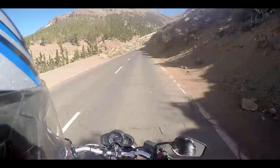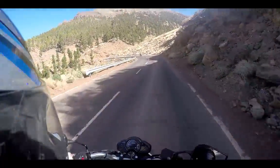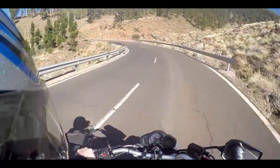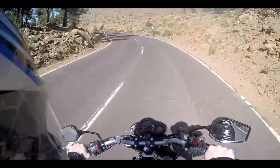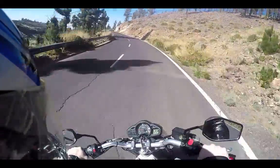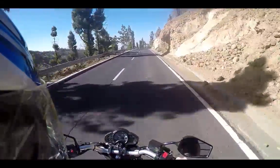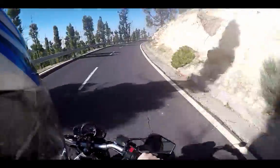It said they were at 2,100 meters. So I think we're about, I can't remember on the map, maybe 600 meters from the summit of where we can get to on the road. Then there's a cable car that takes you up to the top. I think that might take you another 1,000 meters. Is it 3,700 or something? The summit. I may be wrong.